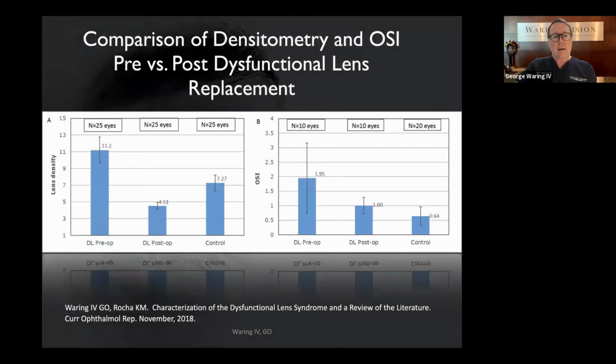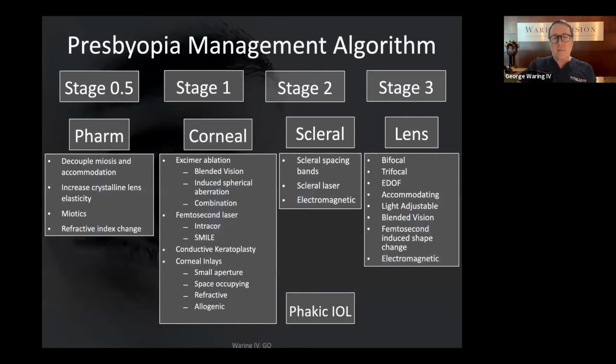A number of years ago, and this pilot study was done in, I think, 2013 or 2014, we looked prospectively at a series of refractive lens exchange patients and looked at densitometry on the left and ocular scatter index on the right, to see, can we improve these objective surrogate measurements of image quality by doing lens replacement, relative to healthy LASIK controls. And we found that we absolutely were improving image quality beyond refraction and refractive correction. This was image quality correction by doing lens-based procedures.